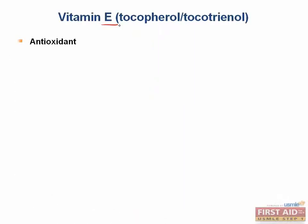Vitamin E, also called tocopherol, is a fat-soluble antioxidant vitamin found in sunflower oil, corn oil, soybeans, meats, fruits, and vegetables. So this is an antioxidant, so I'll ask you, what cells in the body are really susceptible to oxidative stress?